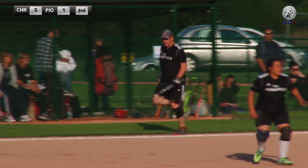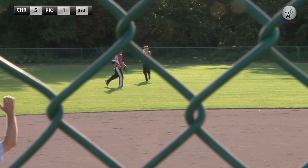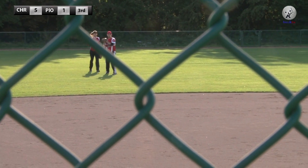And the old joke is, how did he get into softball? Well, he said he was press-ganged. That's into it. But nice pop fly to the second baseman, though.